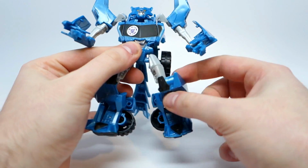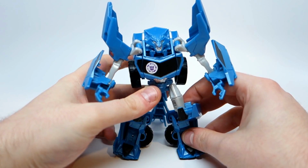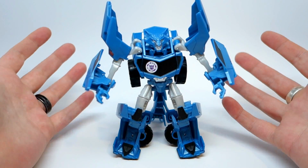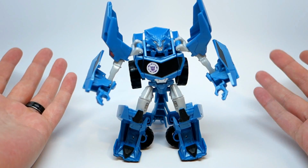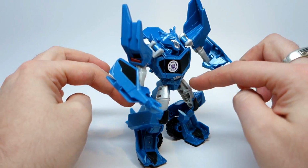These guys right here are pretty loose, and that doesn't help with standing. He would probably stand a lot better. He is standing pretty well. I mean, I don't want to make it sound like he falls over all the time. I'm just voicing this because it's a review, and it is a point of interest on this toy. He would probably not have as much trouble standing if these weren't loose.